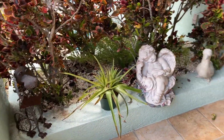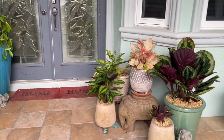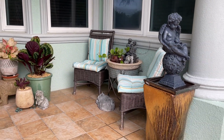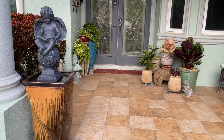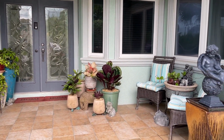It's all done, looking great again. So just to give you an idea how you can really stage your front porch, look beautiful. I'll step back so you can see the entrance statues with everything. See, guys? A little bit of effort and you have a beautiful front porch.